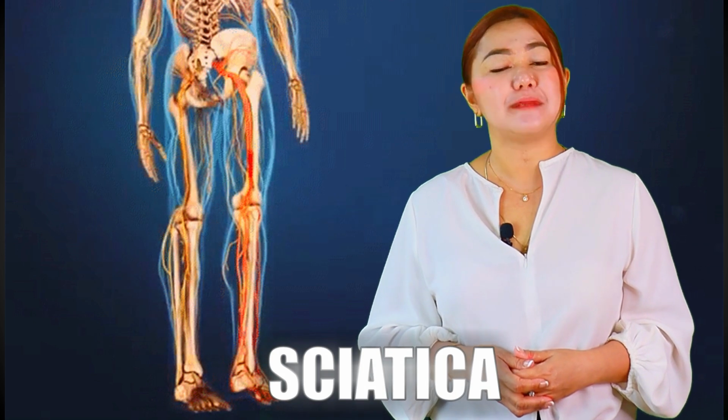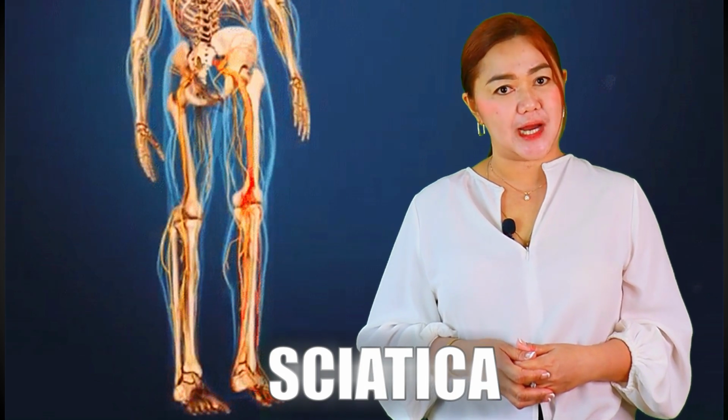Do you know that certain motion, certain position, and even back exercises can actually worsen the pain and the symptoms that you feel in the lower leg and in your foot? Imagine waking up early in the morning and you feel this sharp shooting type of pain in your lower leg. That is called sciatica, and actually it affects millions of people worldwide.